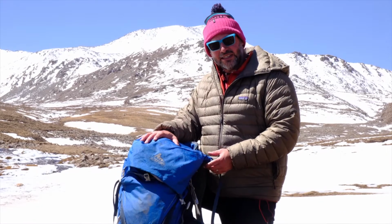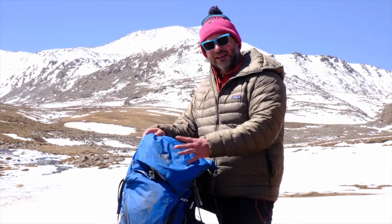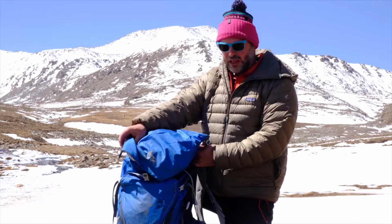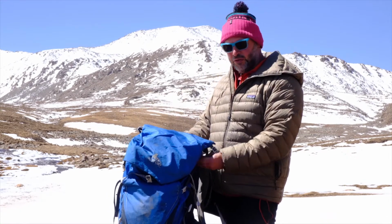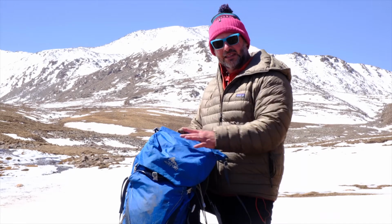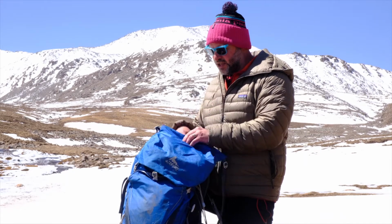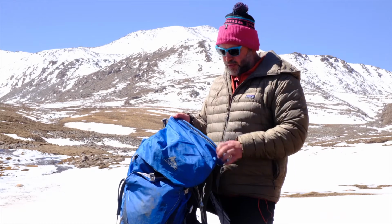So I'm going to start in the top of the backpack. I call this the brain because it's like the head of the backpack. A lot of backpacks have this foldable lip. Sometimes you can even remove them if you want to remove some weight. I personally really like this because you want to put items in here that you want to have very quick access to. And so I'm going to show you what I put in my brain here.